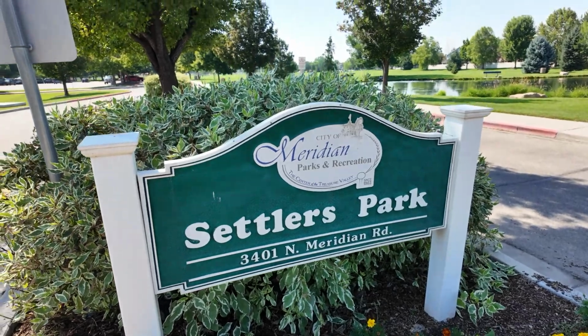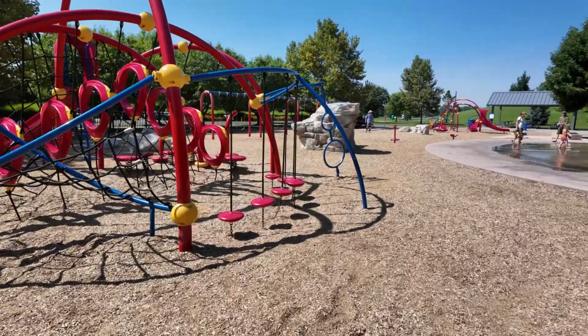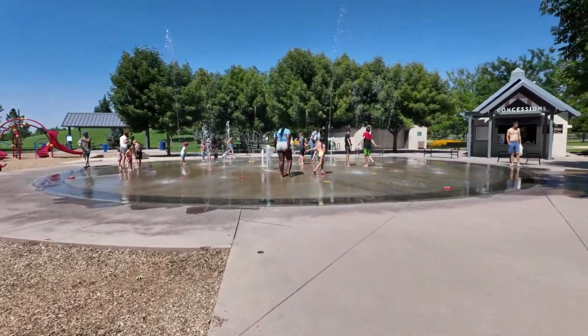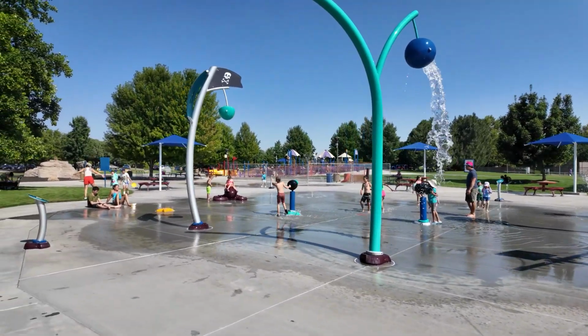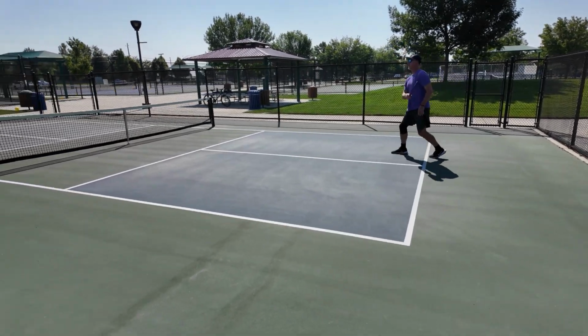Meridian is perfect if you want to spend time outdoors and spend less time looking at screens. There are a ton of parks all over town, the most notable ones being Settlers Park and Kleiner Park right next to the village. These ones are favorites because of their size and because of the stuff they have to do. They're both packing pretty sweet playgrounds and splash pads, although I'd say that Settlers is a lot cooler than Kleiner in this category.